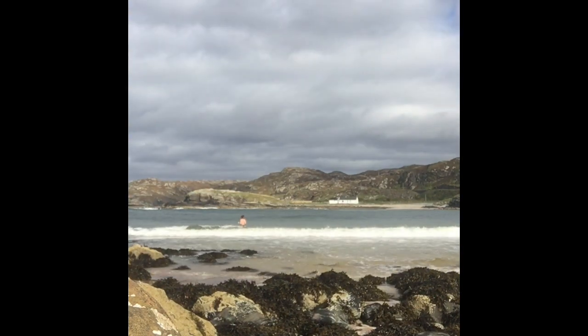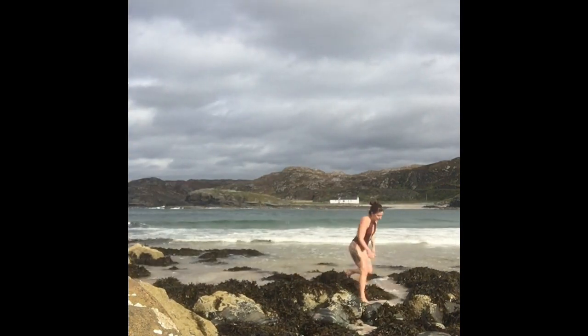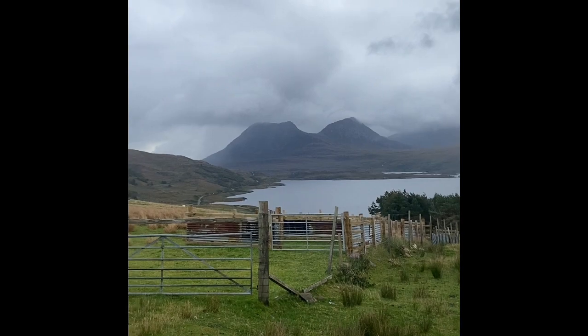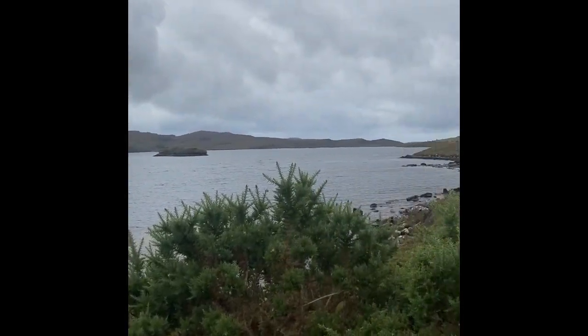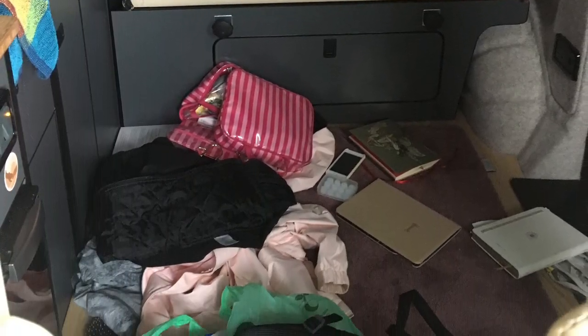This was my third and final cold water wild swim session. I did not feel good after this one. I think it's because it was so wavy that instead of slowly acclimatizing to the temperature and walking in, it was just crashing into me. So I felt a bit sick. But yeah, and also this is what happens when you leave the cupboards open in your van when you're driving.